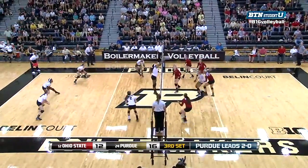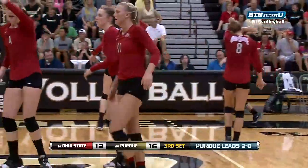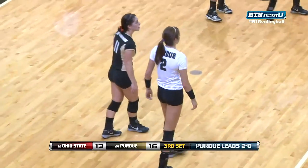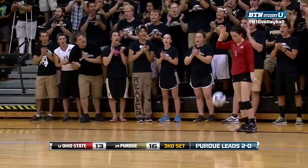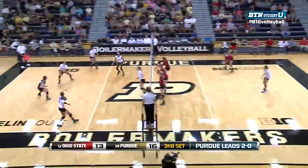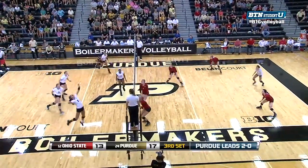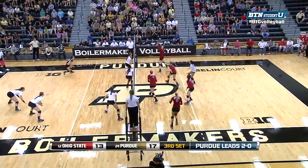Good pass from the Buckeyes. Leary again, back row, gets the touch. Offhand's out of bounds. Leary's really been the one this set they've had to rely on to try to get kills. And down the stretch here, Ohio State's down 3. Still plenty of time to get back in this one for them, but Leary's going to have to put up some points for them. Rotates to the front row now. Leary 6 kills on the set, 14 on the night. Swing through the seam there from Nickel.